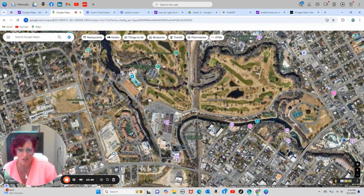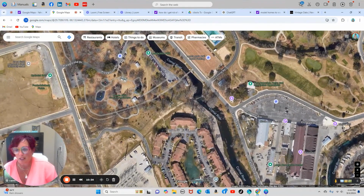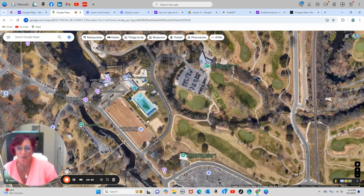There are tube shoots around here. It's just a really cool place to go and take your kids and play. Of course, they have swing sets and picnic tables and pavilions, and you can rent them out. We've had many a birthday party at this place, so it's just an amazing place to be.